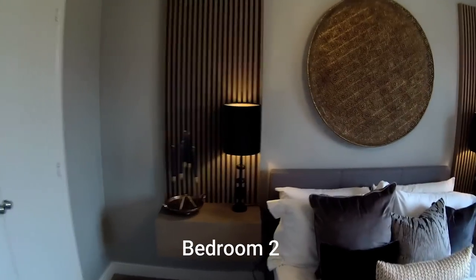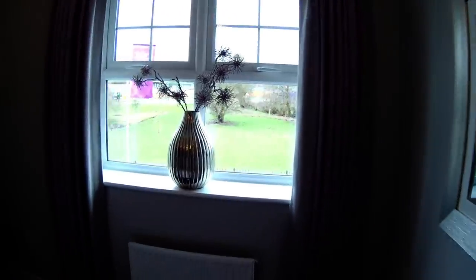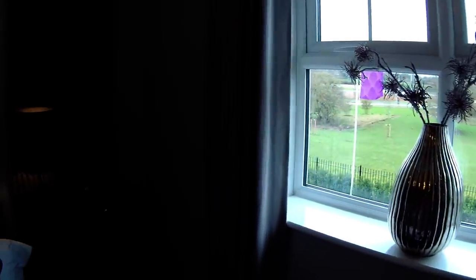Right, so we've got a cupboard there. Oh, it's got your cylinder tank thing, yeah. I would say this is bedroom two. So that other one's enough. Bedroom three.